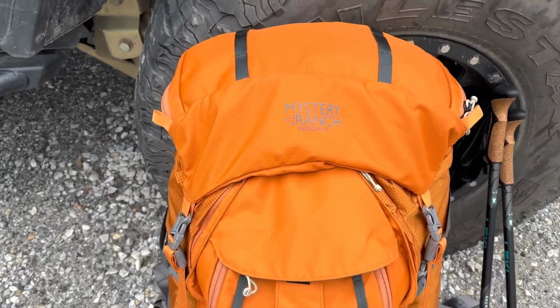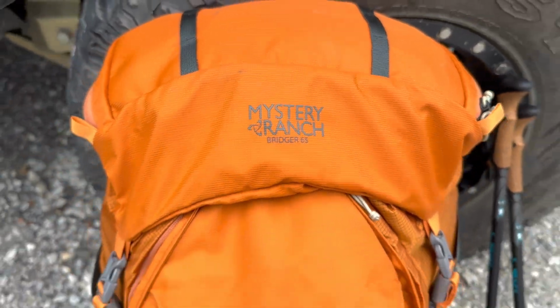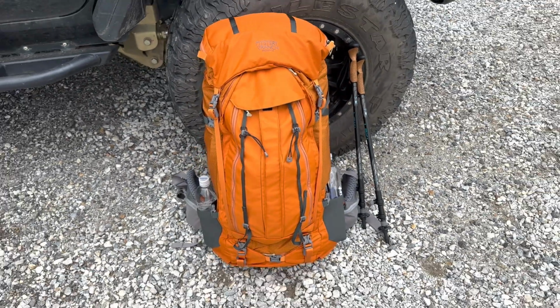I've got a Mystery Ranch Bridger 65 pack. I've been hiking with an Osprey Atmos 65, and I just got this Mystery Ranch pack. We're getting ready to do another 3-day hike in a little bit, and so I wanted to get out and really test this pack to make sure it fits well, and I got it loaded the way that I needed to. It has my hiking load in it, which is about 34 pounds.